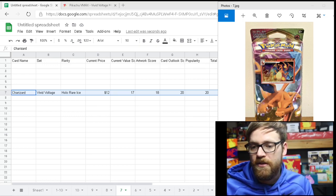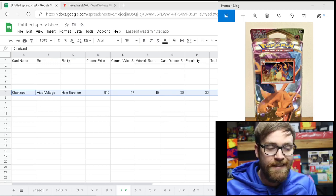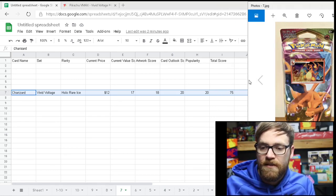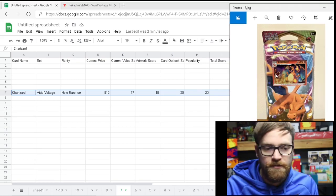With Charizard being the most popular Pokemon, obviously it's going to get the 20 out of 20 on the popularity and the outlook score, which gave it a total score overall of 75 out of 80. And that put it on number 7 on our list.